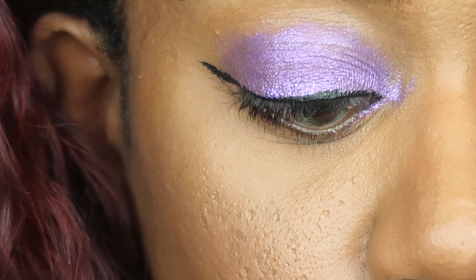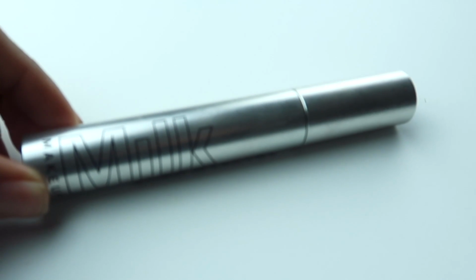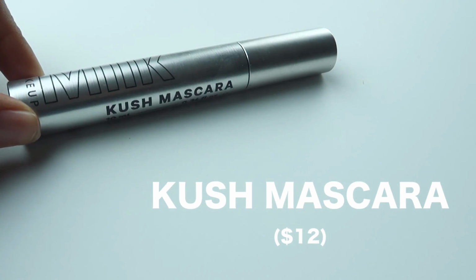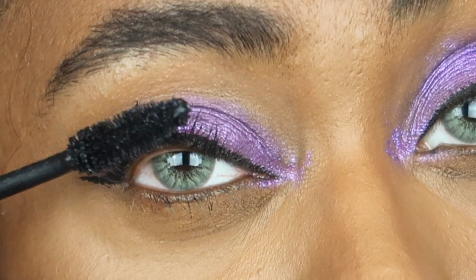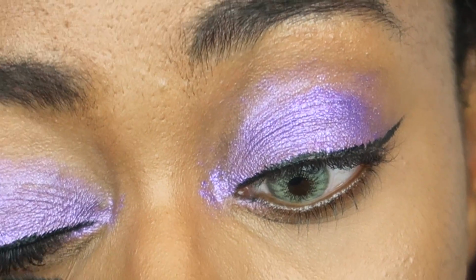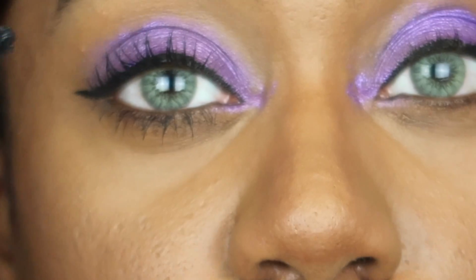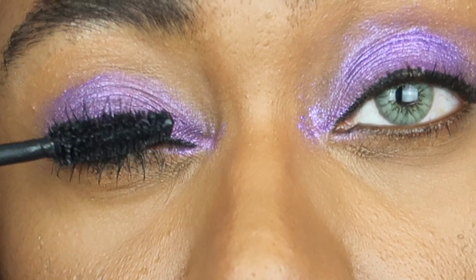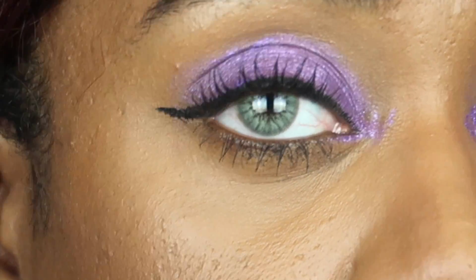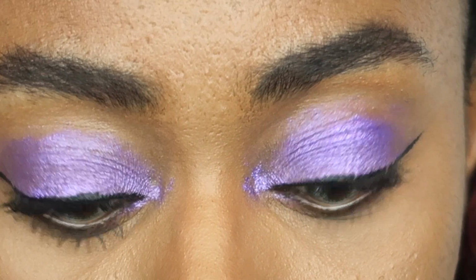I'm going to be showing you the Milk Makeup Kush Mascara. It makes your lashes look a lot thicker than what they usually do and really lengthens them. I already have long lashes as well, so I always like to make them as thick as possible so I don't have to wear false lashes. I like what it does for my bottom lashes, but for the top, I just don't really see much of a difference. My favorite is the Lancome Hypnose Drama Mascara, and I think that does a lot more.